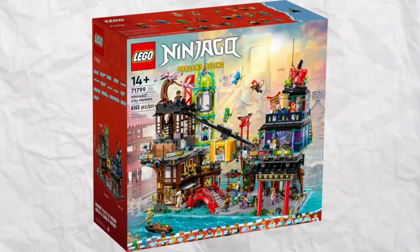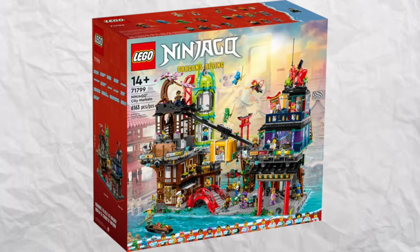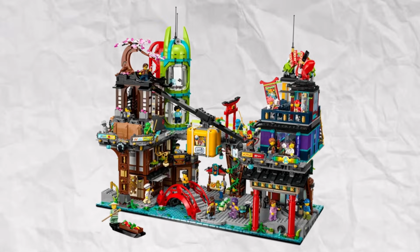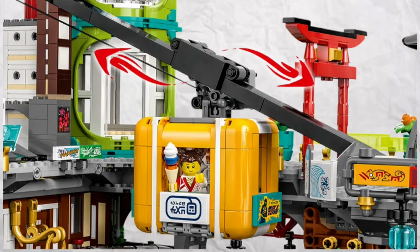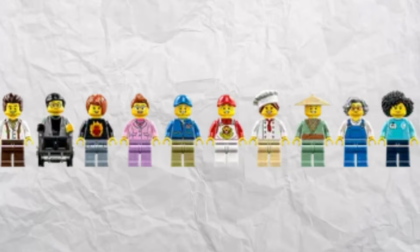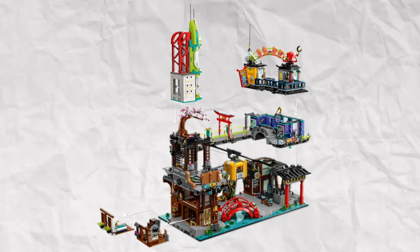And finally, the biggest Ninjago set made to date, the Ninjago City Markets. The centerpiece of this section of the city is a sky train going from floor 1 to the 3rd floor because people were complaining about no way to get to the skywalk floors. We got a Cyrus Borg with this set and an interesting view on Dareth's Bar.